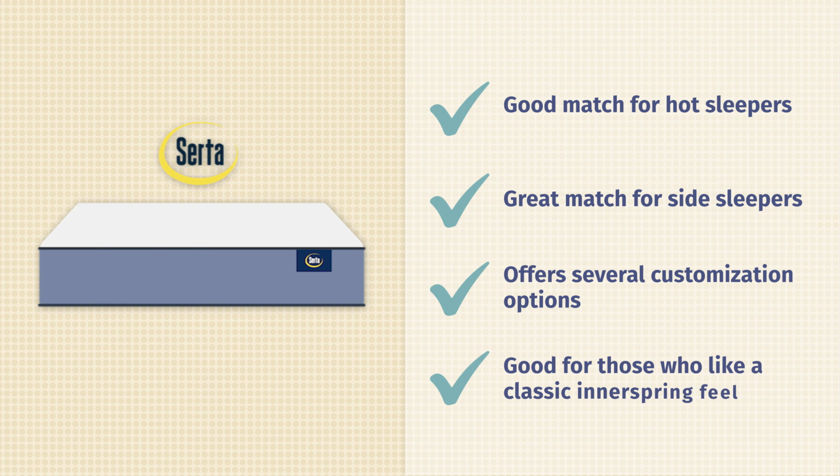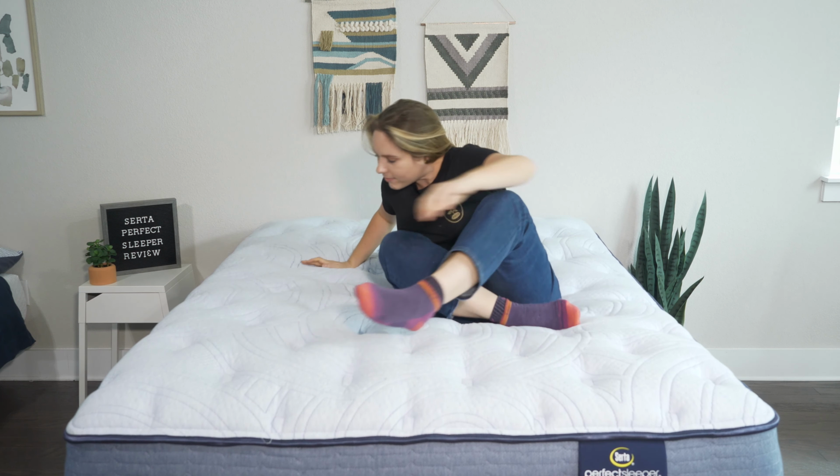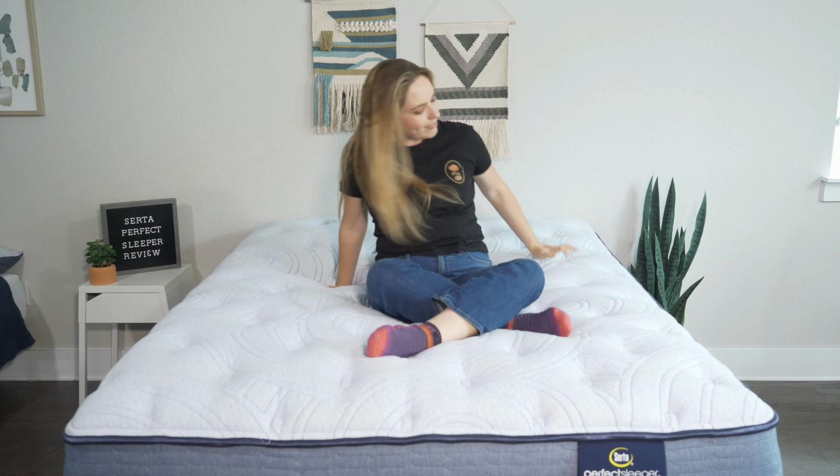And last but not least, this is a fantastic choice if you are a fan of a classic innerspring mattress. Yes, there's a little bit of memory foam in it, but those coils at the bottom keep it nice and responsive and bouncy. So we can't talk about the pros without also touching on some of the cons.